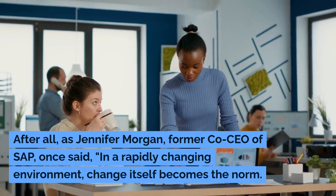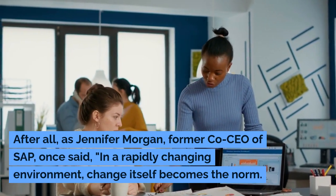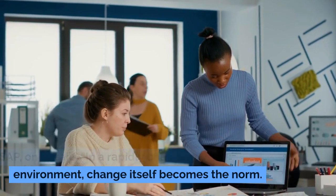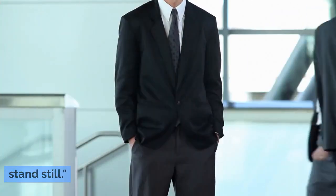After all, as Jennifer Morgan, former co-CEO of SAP, once said, "In a rapidly changing environment, change itself becomes the norm. The last thing any business can afford to do is stand still."